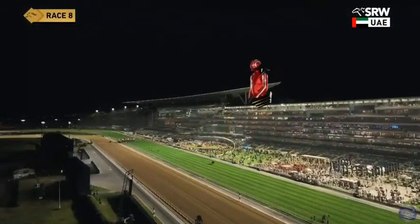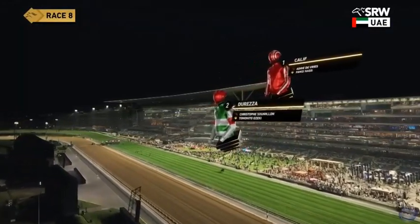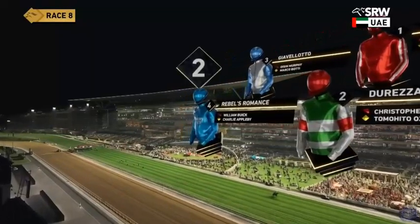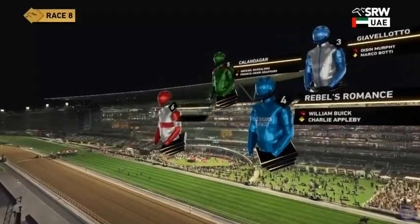This is the best race on turf in the UAE. It is one of the most special contests, and it has been won by some true giants of the global racing game. It is the Longines Dubai Sheema Classic, 2,410 meters on the hallowed Meydan turf.